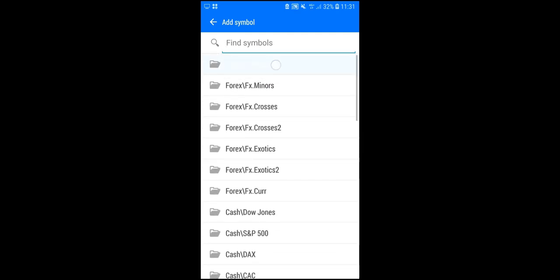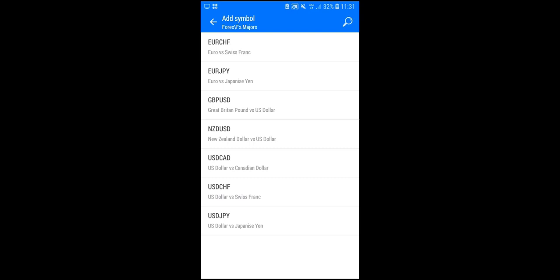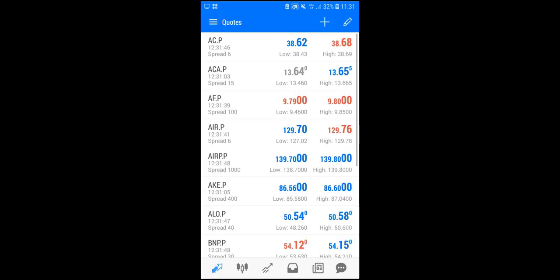If we click on FX majors, for example, we can just add on pound against the US dollar, dollar against the Japanese yen, for example. If we go back to our quote window, we can actually see at the bottom, we've got different currencies that we've just added on, pound against US dollar and US dollar against the Japanese yen.